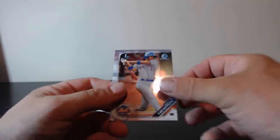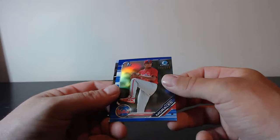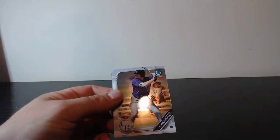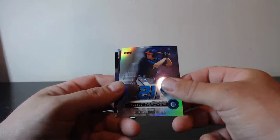Jose Altuve, Brian Anderson. First Bowman, Sherbin Newton, Mets. First Bowman, Dion Stafford, Pirates. First Bowman, Blue Refractor, number 005 of 150, Francisco Morales for the Phillies. Justin Turner, Vladimir Guerrero Jr., rookie base, Blue Jays. Second one. Grant Levine, Bryce Terang, Stat Tracker, Drew Waters, Braves, Ronald Guzman, Billy Hamilton.